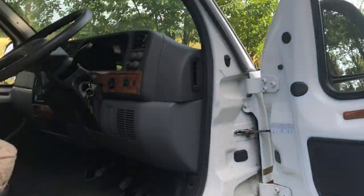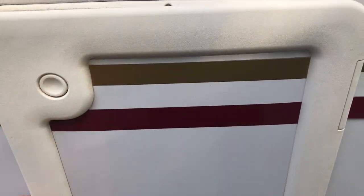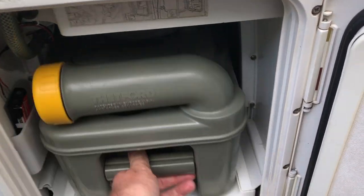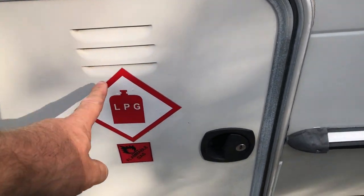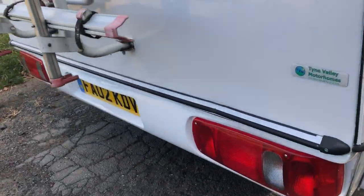Absolutely spotless. Certainly no rust. Even inside the cupboards, the lockers have been cleaned. That's just as it's come into stock. Spotless. And the cassette, flush, fresh water, cupboard space, the gas bottle, again, that's all been cleaned. He really was fussy, the last owner.